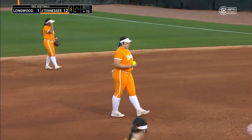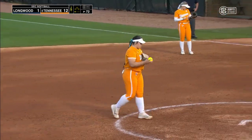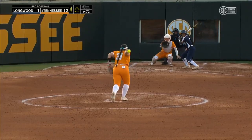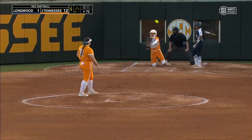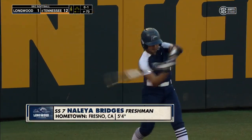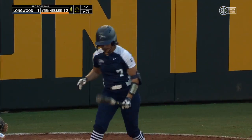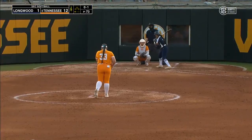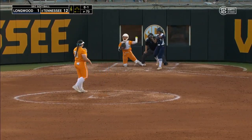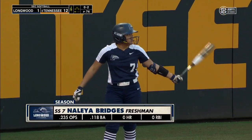This is a good opportunity that Coach Brown's taking advantage of, giving a freshman an at-bat against an SEC pitcher. She's looking to take her team to postseason this year. This is a good time to get their feet wet. There it is, Nalea Bridges up to the plate for the Lancers, the freshman from Fresno, California. Someone who will give a lot of competitive at-bats offensively. She's going to be in the hunt, maybe in that DP flex spot as she continues to get reps early in her collegiate career.